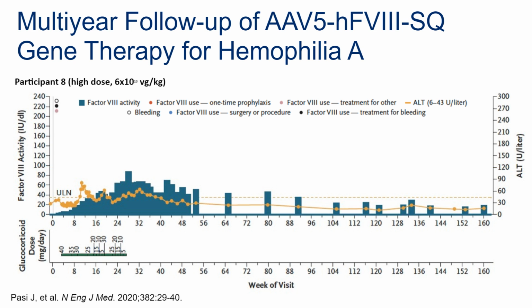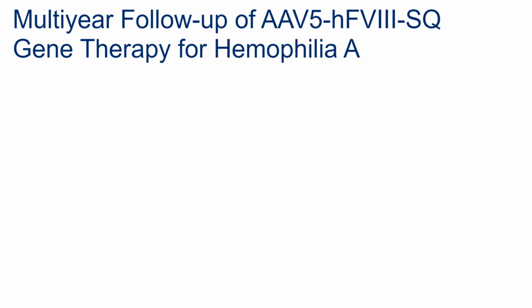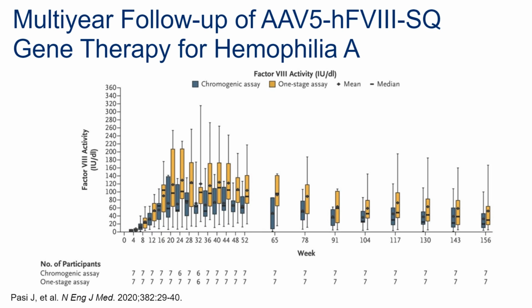So what we've learned from these 3 patients is that there are some patients with not a good response, there are patients with an excellent response, and patients in between. The main point here is that the responses are really quite variable. Now, if we take the whole group as a whole and look at their factor VIII activity over time, you can see here 3-year data. What I'm showing here in the green bars is the chromogenic factor VIII assay, and in the yellow bar is the one-stage assay.